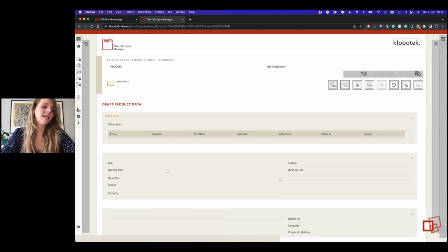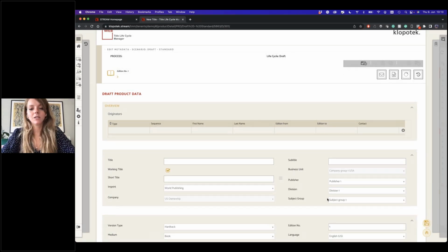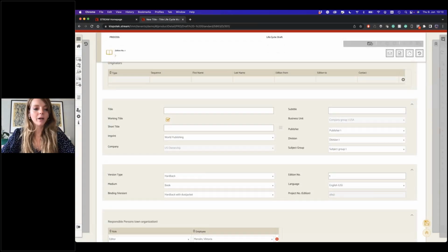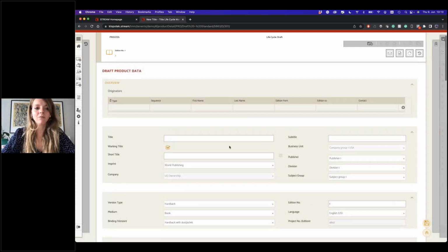What that means is that a lot of information gets pre-populated based on this template. That reduces errors, but it also makes your life faster and easier. So you see, for example, here all the business units, divisions, subject groups, my imprint, version type, the edition number, language. All this information as metadata is already pre-populated, so that I can really just focus, for example, on the title.